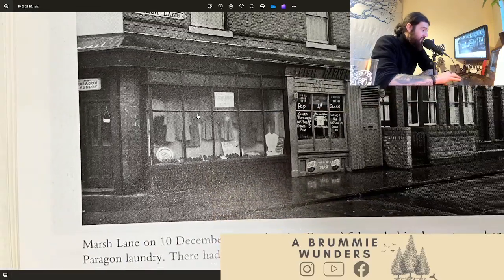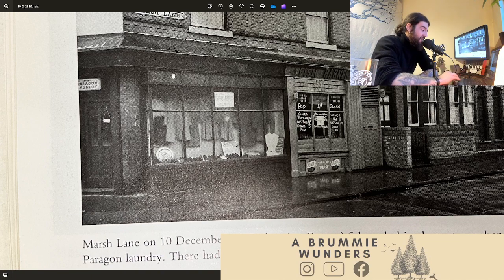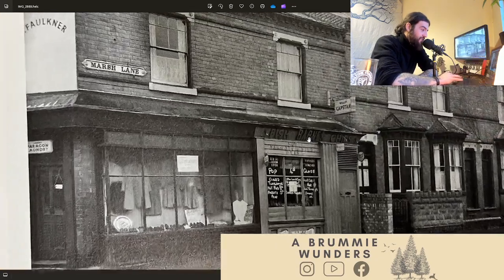I think there's a bit of a... Oh no, it's a laundry. There's a bit of an accountant's or something there at one point, and then I think it's housing now. I'm not too sure. But again, I'm talking like everyone lives in my head. But I hope this is interesting to you, or at least you like the old photos.